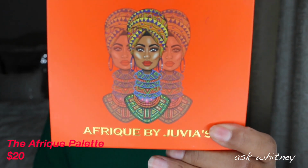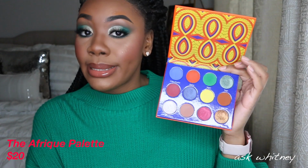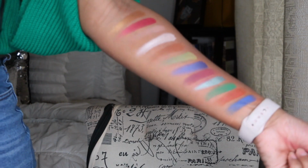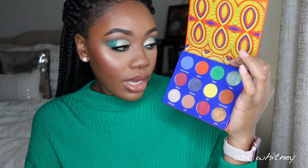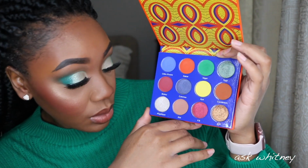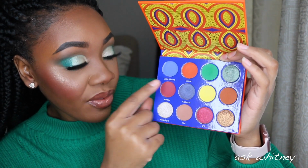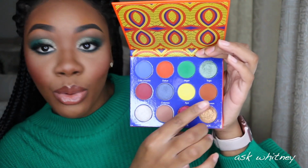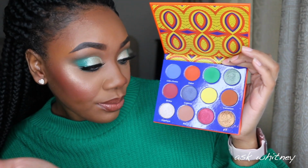Next, we have the Afrique palette. Now, for me, I would say this is nice to have. I don't think it's a must-have, personally. You can definitely create a couple of looks with this. I will say that. You do have some transition shades right here. Even this one here. I just feel like if you're gonna put these colors in here, you might as well put a dark brown.